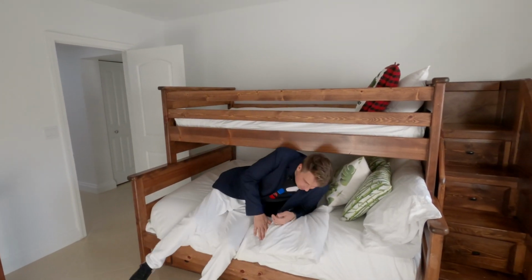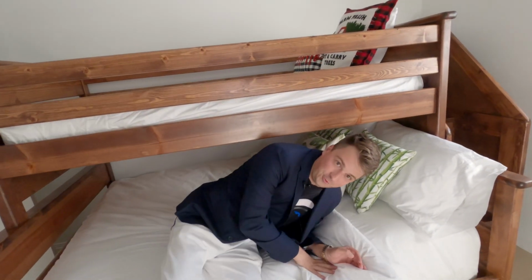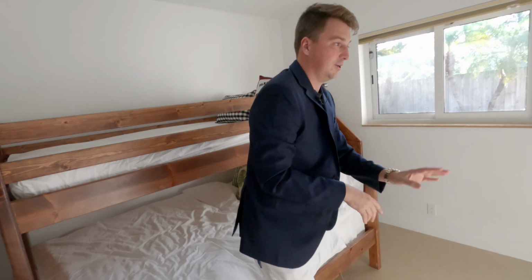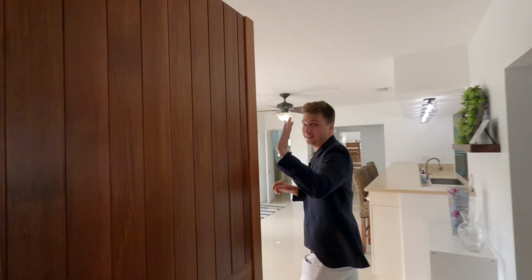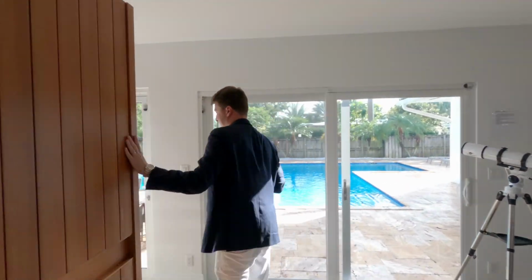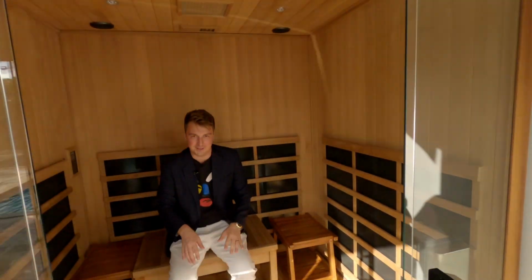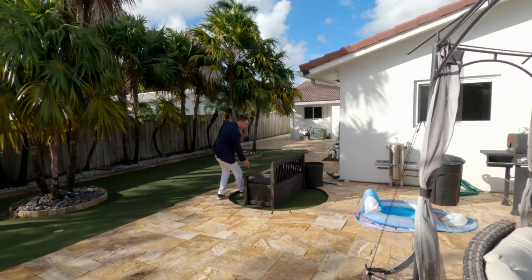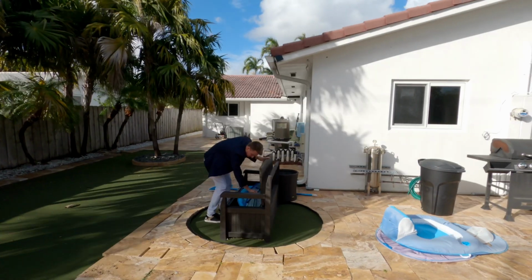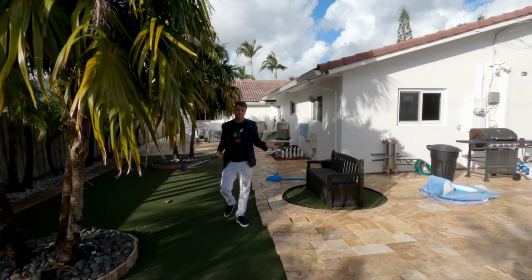Now let's see if I can fit here. It's fine, but very low. So for kids it's good, not for grown-ups. This is a sauna, infrared. Will fit 3 people comfortably here. Let's see if we have any clubs here. Lucky, but no balls. So next time.